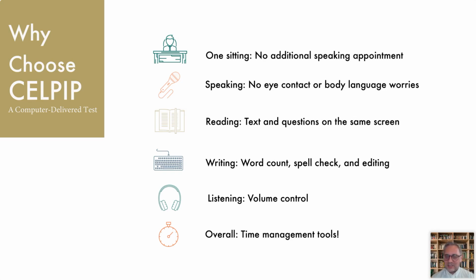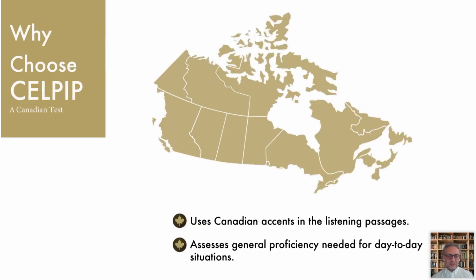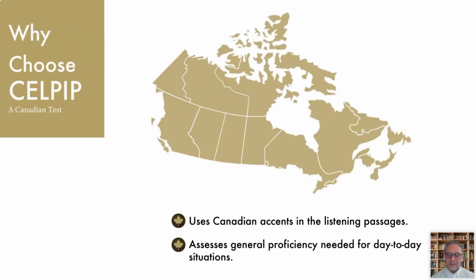So the point here is that you're going to record your speaking responses. They will be rated at a later date, but this is probably the best way that you can ensure that you are focusing on the content of your responses rather than being influenced by certain social cues that may be present if there was a person on the other side of the screen.